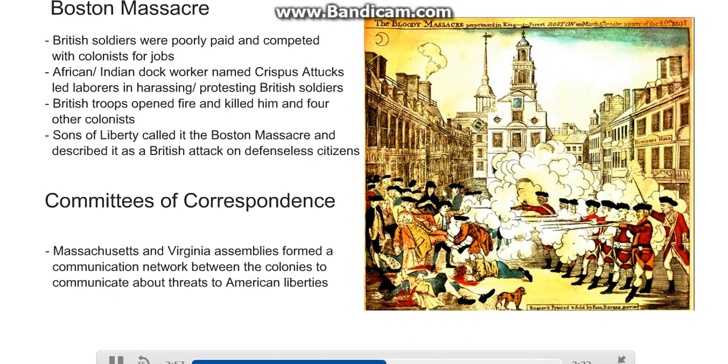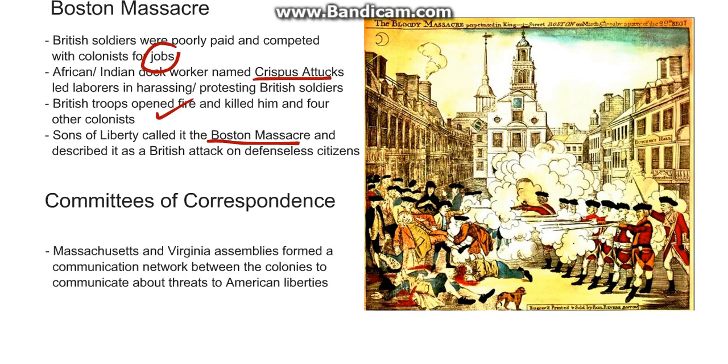The Boston Massacre. British soldiers were poorly paid and competed with colonists for jobs. One day, on the docks, an African Indian dock worker named Crispus Attucks led laborers in harassing and protesting against British soldiers. British troops opened fire and killed him and 4 other colonists. The Sons of Liberty called it the Boston Massacre and described it as a British attack on defenseless citizens. The committees of correspondence were then organized as a communication network between the colonies to communicate about threats to American liberties.